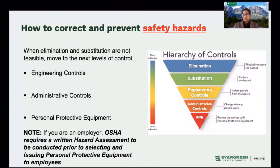So next after substitution is engineering controls. And so this is when you isolate people from the hazard. So you get them away from the hazard, even though the hazard is still there, they're not right there with the hazard. And so that would be considered engineering controls. Administrative controls is when you change the way people work. And so then after administrative controls is personal protective equipment.